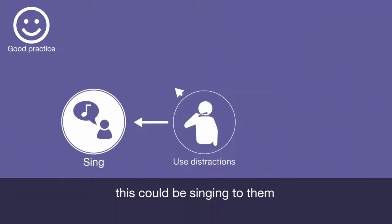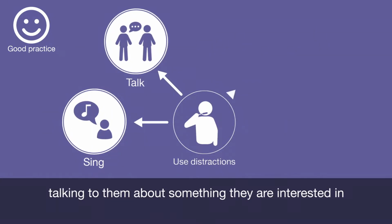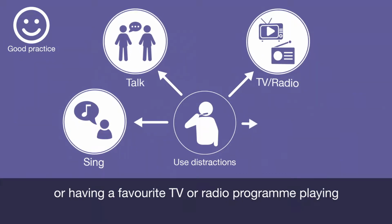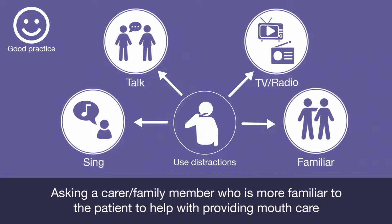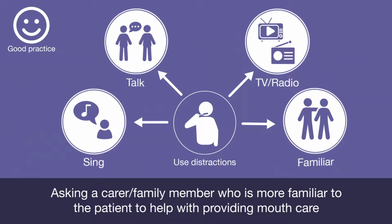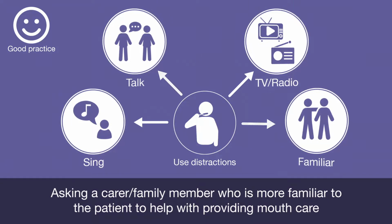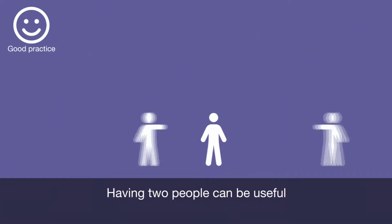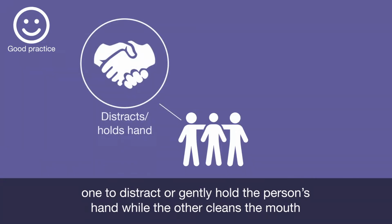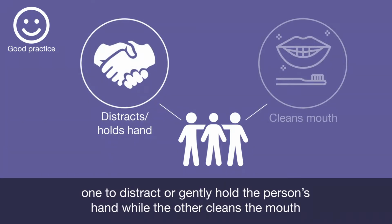This could be singing to them, talking to them about something they're interested in, or having a favourite TV or radio programme playing. Asking a carer or family member who's more familiar to the patient to help with providing mouth care. Having two people can be useful. One to distract or gently hold the person's hand while the other cleans the mouth.